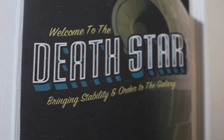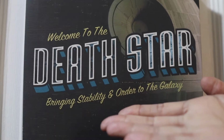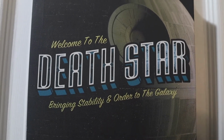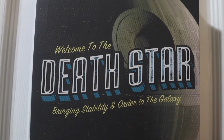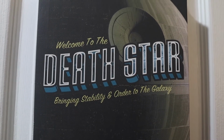And the Death Star. Welcome to the Death Star, bringing stability and order to the galaxy. Yes. We found this at ThinkGeek in the actual store before they decided to close the store up. Oh yeah, this is from ThinkGeek. Wasn't it on clearance or something? That's why I think we got it, too. Yeah, it was on sale. It was really cheap. Canvas, little one.